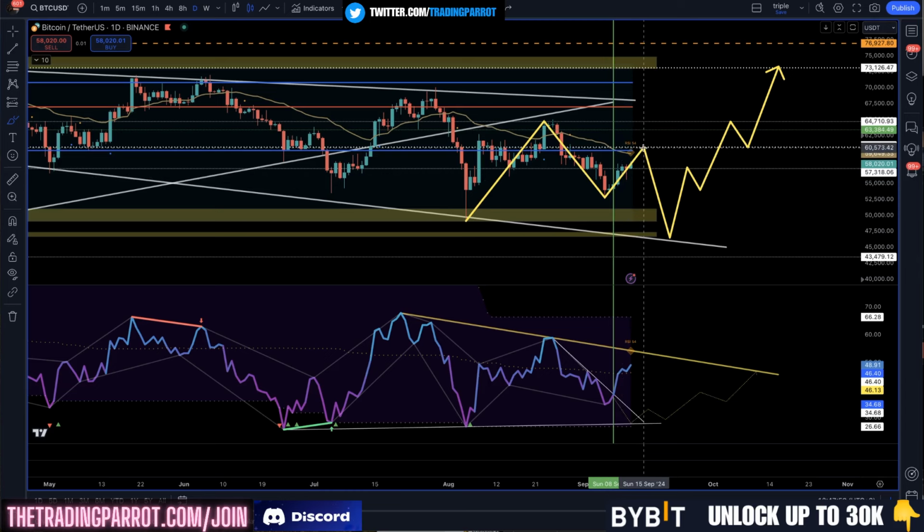The reason I'm putting this line here is not because I'm going to take it for granted, but more it's going to act as a reminder, together with this resistance in here, to make me aware that potentially we could repeat past performance. And this line in here is also reminding me that we have this massive liquidity sitting between 46 and 48K. So if we were to see a large rejection, that is where we're going to go. If we don't do that, of course we can go way higher.